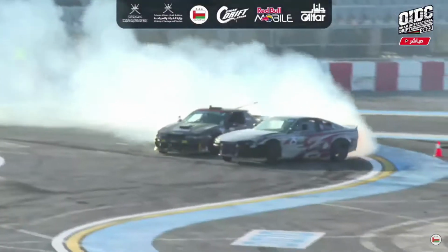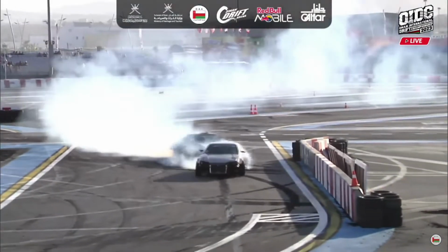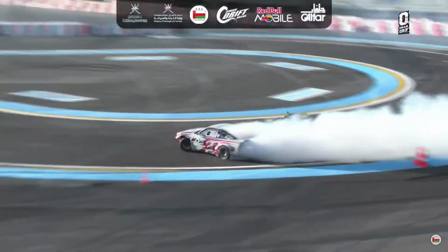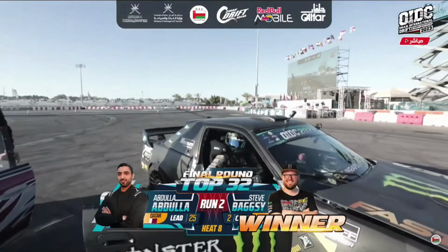Clip 6 getting ready for the second last transition on this track. Lovely transition from both guys as they come up now, lining up for the flick onto the wall. Bagsy putting the back of the car to the wall as Abdullah is on a lovely lead line as they put foot to floor around the last corner, and your winner is Bagsy.